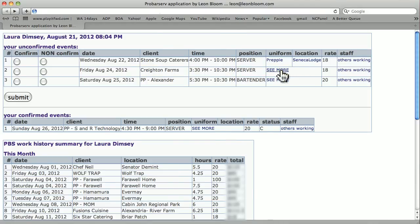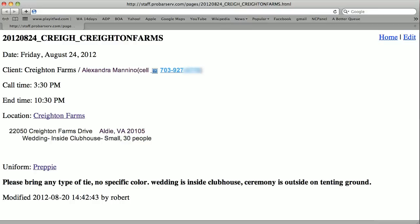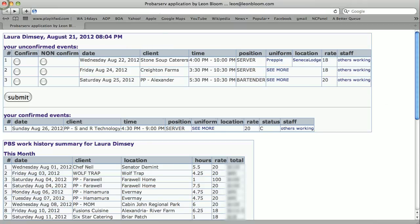If you have a See More link, click on it for more information about your event, such as client contact information and notes about the event. The next column tells you the location of your event. The first event is at Seneca Lodge.